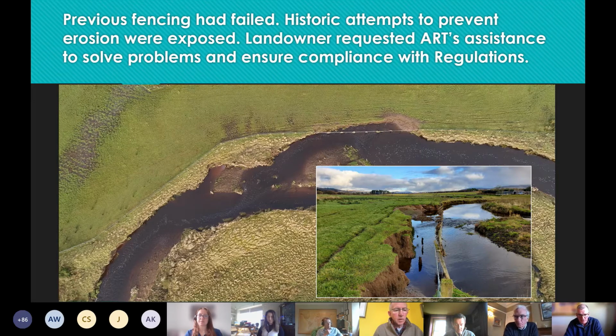At this point, this was the most severe point that we addressed. The river spilled at this point. It was a pinch point, and this island that was building forced the river out onto the land. In fact, the driving force for the farmer to get in touch with me originally was he just lost 17 sheep drowned against the fence within that field due to the river spilling out.